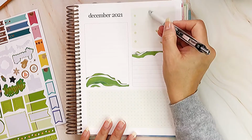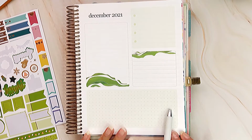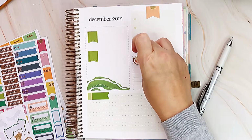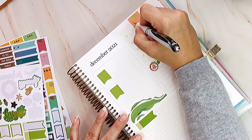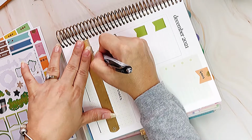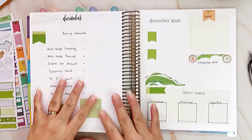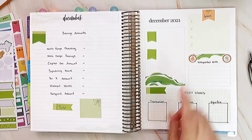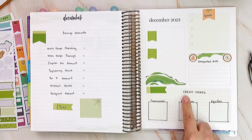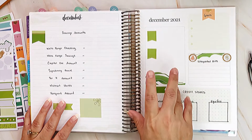So on this page, I like to put goals, unexpected bills, and some important things I want to remember for this month, and I do my credit scores at the bottom. So that's all written up. What I like to do on this side, like I said, I decorated a little bit. I'm going to write my goals and my unexpected bills. I like to put my credit scores at the bottom: TransUnion, Experian, and Equifax. So I try to do this before the first of the month.